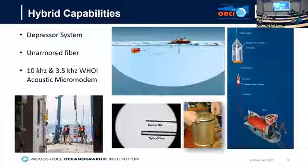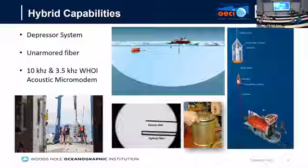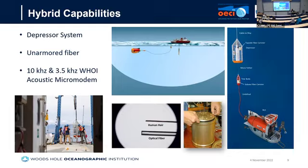So we have our depressor, where one of these canisters lives. For scale, this is it here, about 5 feet tall or so. Then we have a tow body that is deployed from this depressor. This has a second canister to take the strain off of the umbilical, which is a thicker, heavy-duty cable that is attached to the actual vehicle.